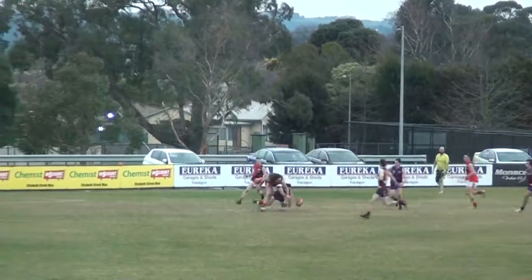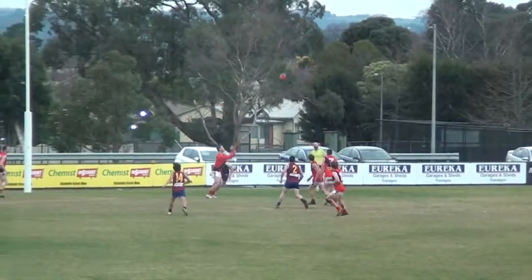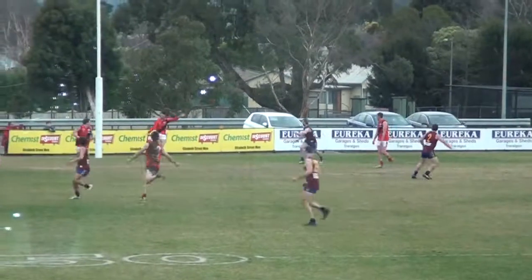Yep, and they go forward again to the Lions. Couldn't quite mark it. He stands up. He's going to get this one. No, he kicks around the body. Didn't go 15, surely. The umpire said we'll pay it because Keenan Hines marked it.